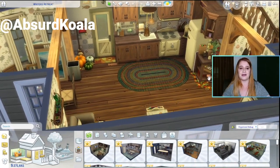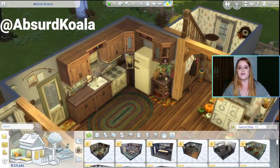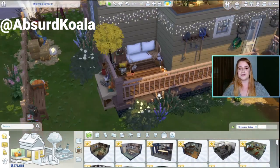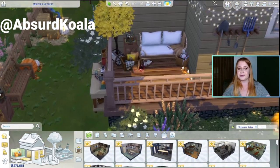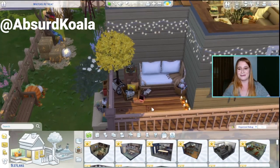So that was a lot of fun. And you have all this clutter over here. I am a huge clutter person for sure. Look at this little nook over here. It's so freaking cute. I can't even get over that.